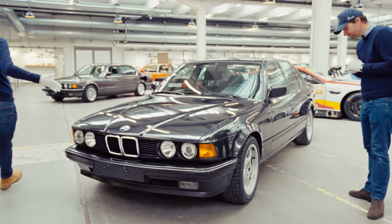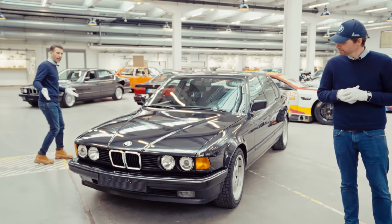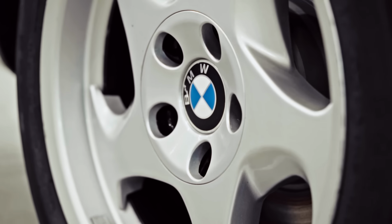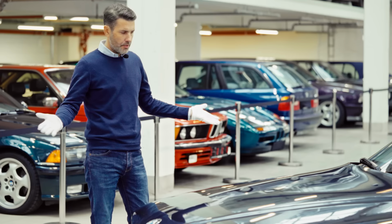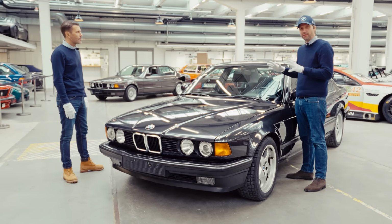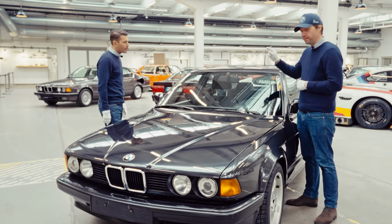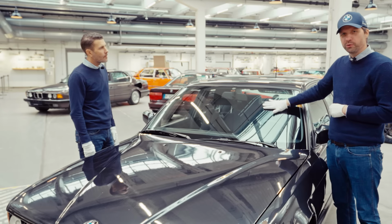The next 7. E32 730i? Don't know. Rather unspectacular, Marc. The rims look a bit weird because we only know them from an M5. But what's so special about this one? This car is very special, and you can see it because of a very small sticker. It is the brown sticker over here, and this sticker is a sign for being a prototype car.